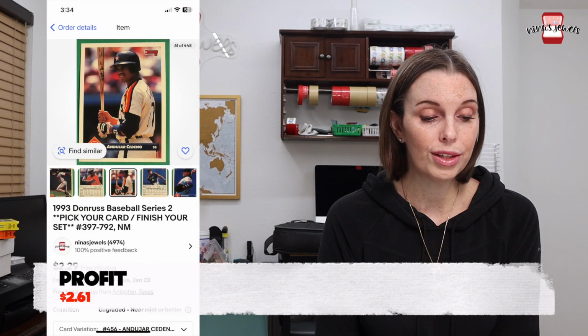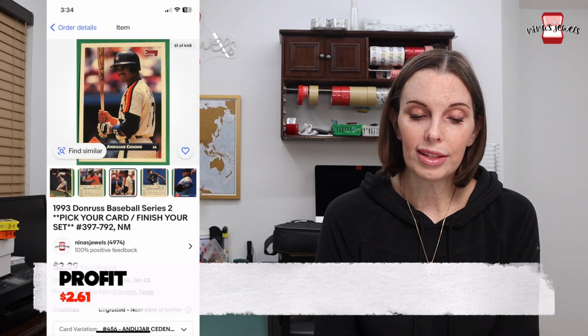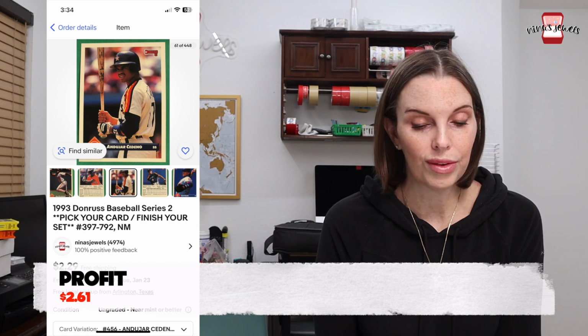Next up were 2 of my husband's collectible cards. These were 1993 Donruss Baseball Series 2 cards. We had no cost on these, and they sold for $4.58.